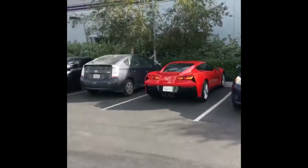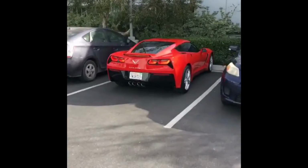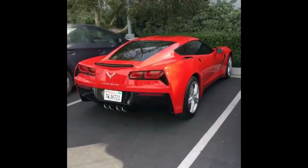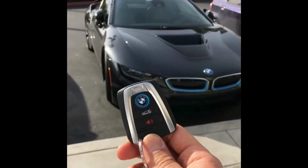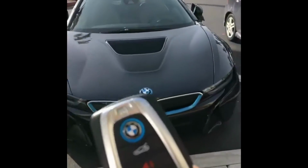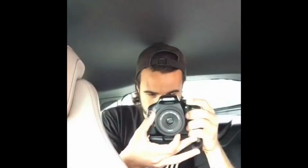Car number two just showed up. The new Stingray. This is gonna be our second car for the shoot today. Nice looking. All right, got the keys to the i8. Time to go do a photo shoot. Let's do it. We got Chris in the back seat of the i8. Justin about to go shoot. And from the driver's seat.